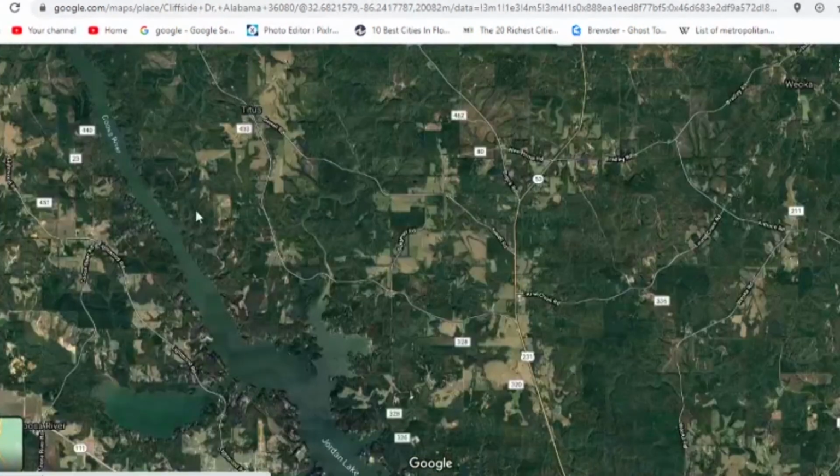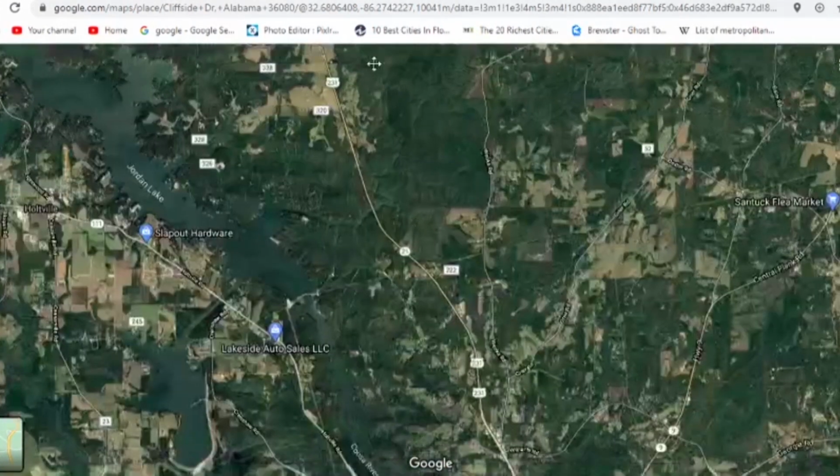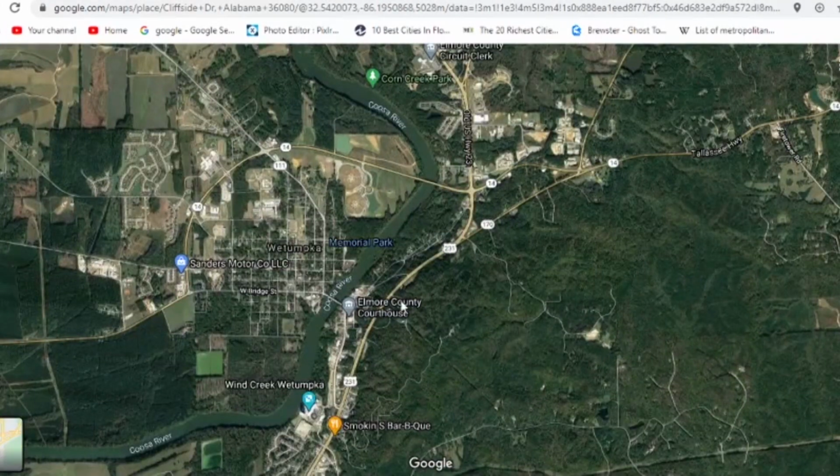But a great little area of natural beauty. Very friendly people for the most part. I've met a lot of people in Wetumpka. I really like Wetumpka. I'm actually thinking eventually to move to Wetumpka. I just like the town that much.